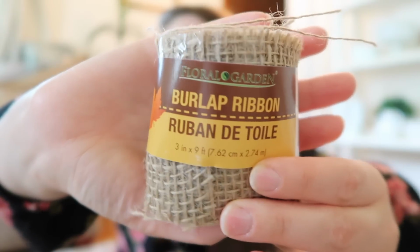So I picked up 2 packs of that to use on those terracotta pots. Then I picked up some burlap for crafting, and I really like this burlap ribbon. I really like how it's just the perfect width. Obviously you can get this in a bigger section, but I like that it's already pre-cut for you. And I thought again I could do some fun crafting with this, maybe with those terracotta pots.